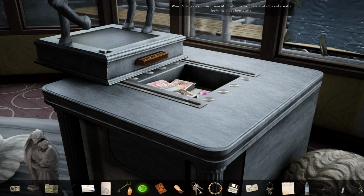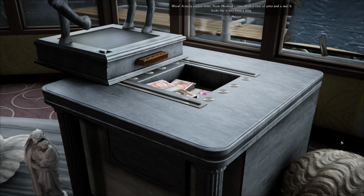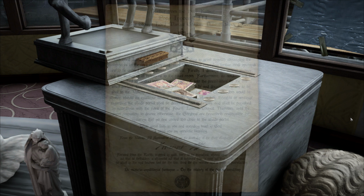Wow, a really ancient letter from Mordred's time, with a coat of arms and a seal. Looks like it was from a king. The letter is from a scribe of Pope Innocent III. It contains instructions for further procedure in terms of the incident with Mordred.